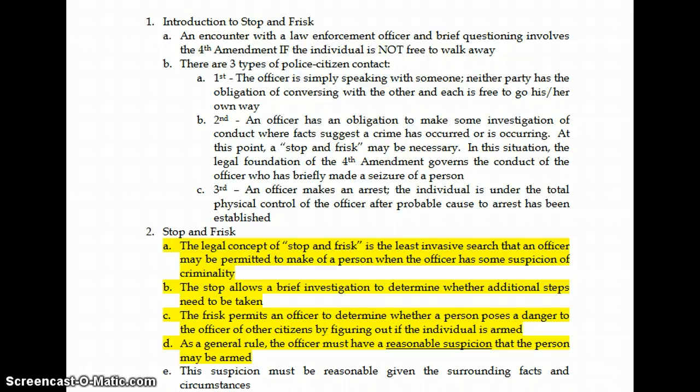Or if I see you lean over to the person next to you and while looking at their paper, you're copying down answers, that also is probable cause. That's a little more than just suspicion. That gives me a little more than just being suspicious of you.